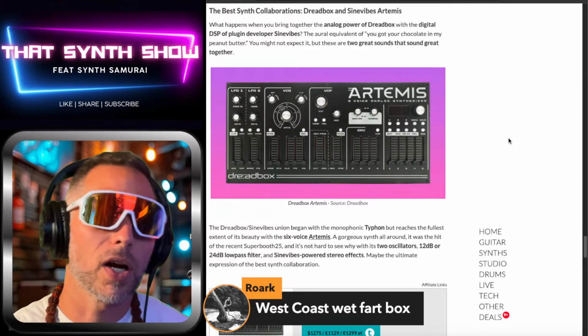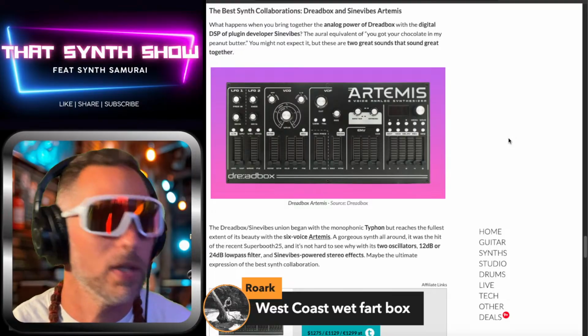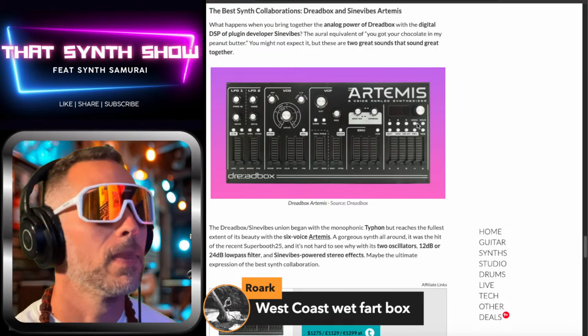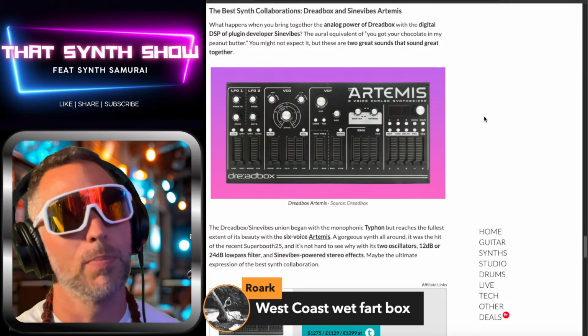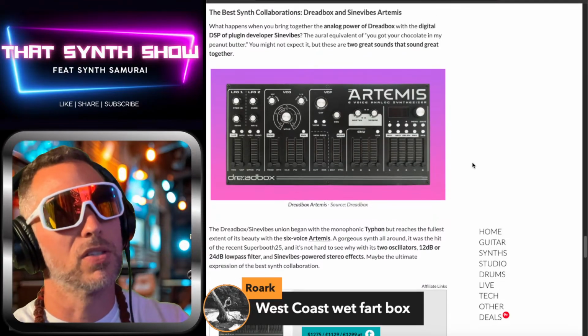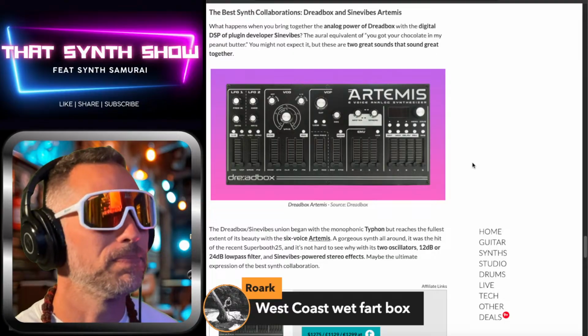I think a lot of the other guys are digging into the old recipe book and kind of like, what do you call it? Quiet quitting. Come on, baby. Anyways, Artemis. James Dyson's got a beautiful Artemis patch bank out there. This is gorgeous. If anyone's ever played the Typhon, okay? I call it the Typhoon, but they called it the Typhon.